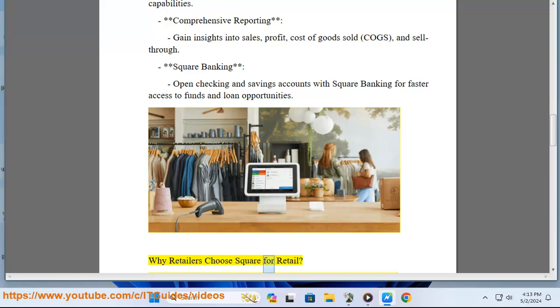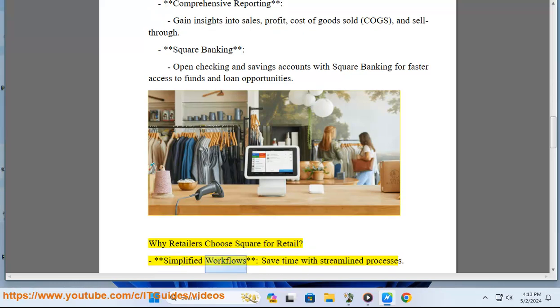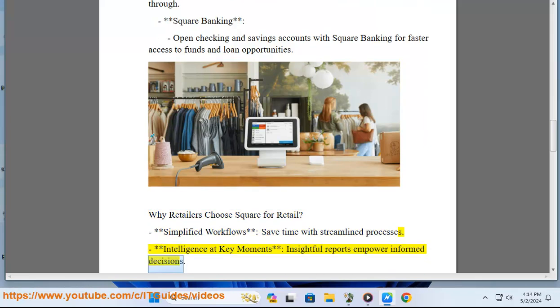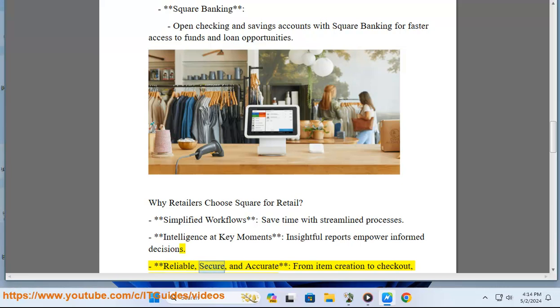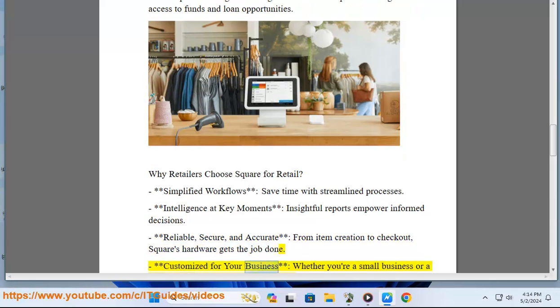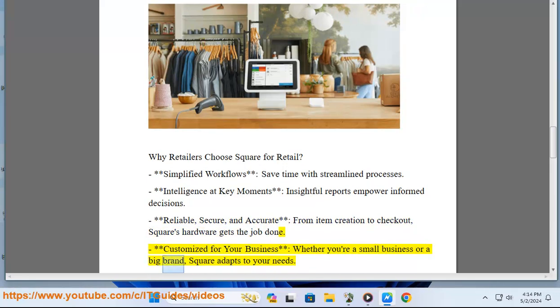Why retailers choose Square for Retail? Simplified workflows: save time with streamlined processes. Intelligence at key moments: insightful reports empower informed decisions. Reliable, secure, and accurate: from item creation to checkout, Square's hardware gets the job done. Customized for your business: whether you're a small business or a big brand, Square adapts to your needs.